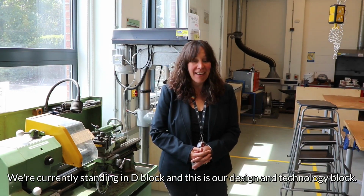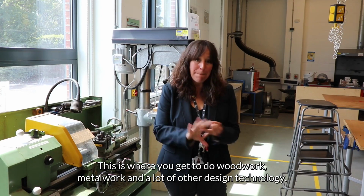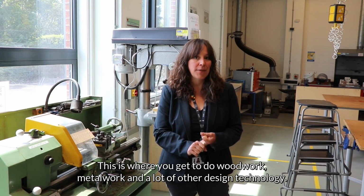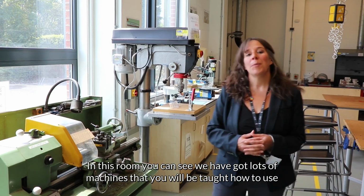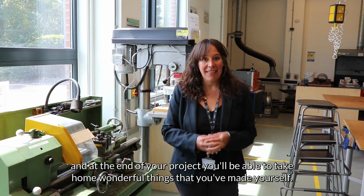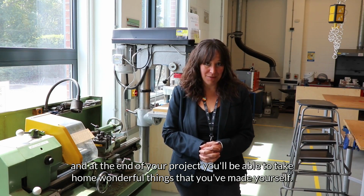Standing in the D block, and this is our design and technology block, and this is where you get to do woodwork, metalwork and a lot of other design technology. In this room you can see we've got lots of interesting machines that you will be taught how to use, and at the end of your project you'll be able to take home wonderful things that you've made yourself.